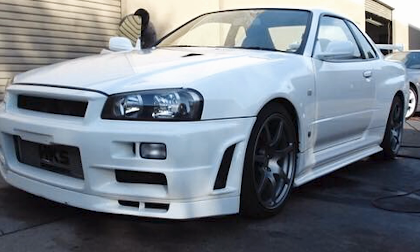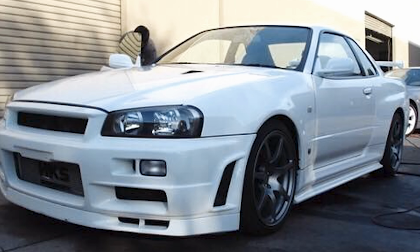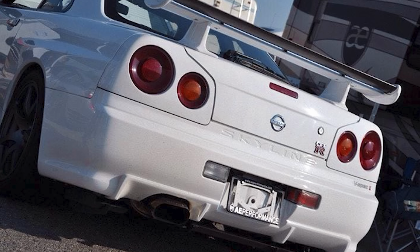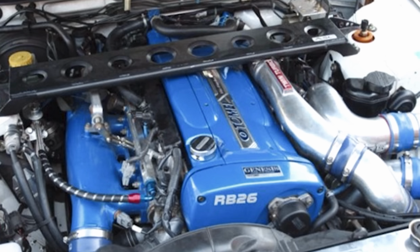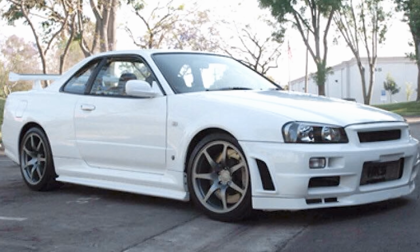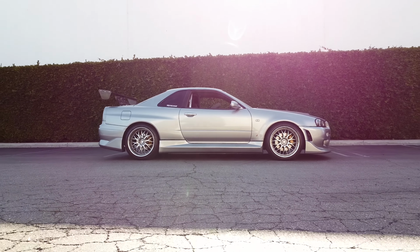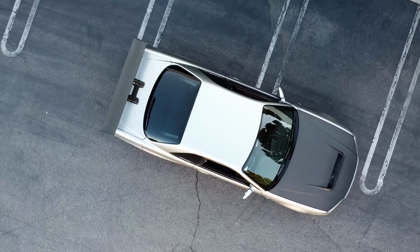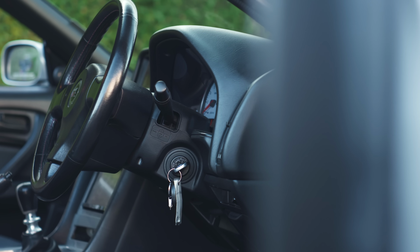Then another R34 became available. This was probably right around 2002, because we had a customer that had a white V-spec 2 R34 GT-R. The V-spec 2 Nür came out and the customer purchased a Nür. So Paul basically traded this silver car in on the white V-spec 2, and this silver car went to one of MotoRex's customers in Hawaii. The customer in Hawaii did a lot of modifications to the car. It basically ended up being almost just like the R34 in 2 Fast 2 Furious, almost just like Blackbird.